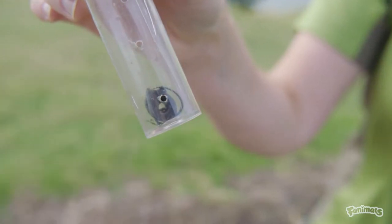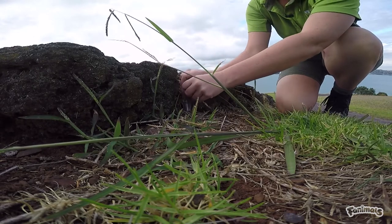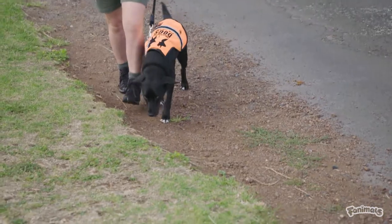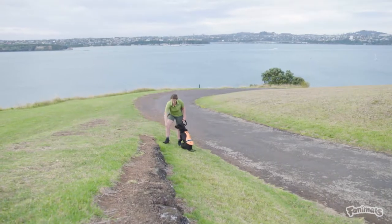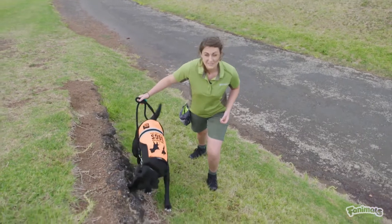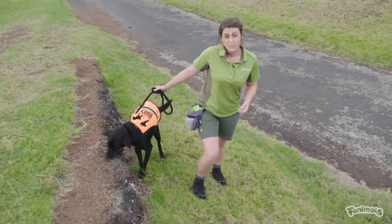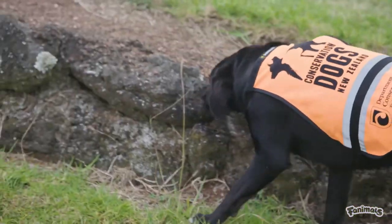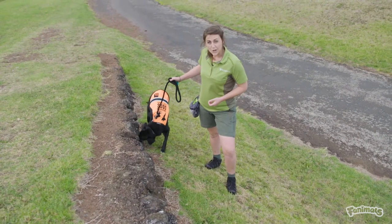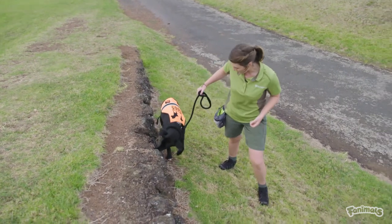We use dead plague skinks like this, and I'm just going to hide it here for Harper to find. Because this is a training exercise at a location with no native species, Harper doesn't need to wear a muzzle. Harper works a bit differently to the other pest detection dogs. She's a Labrador and she's food driven. So instead of getting excited when she finds her scent, she sits down, points with her nose, and then gets a treat and a pat.